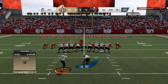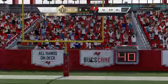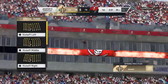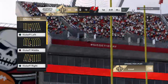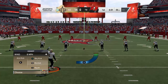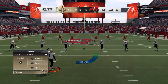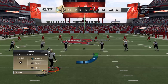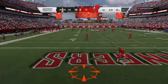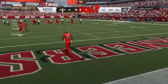Lutz will look to add the extra point. And it's good, and they have jumped out here to a quick 14-0 first quarter lead. Morstead out now following the touchdown to kick. This will be taken to the back of the end zone.